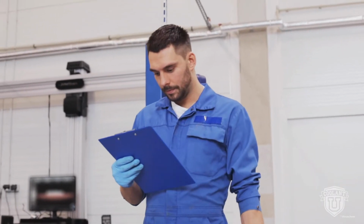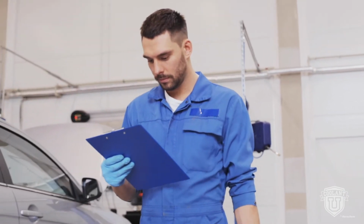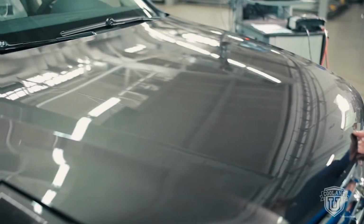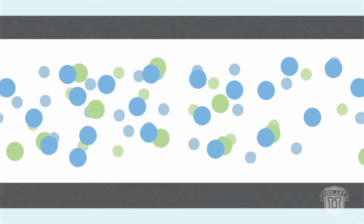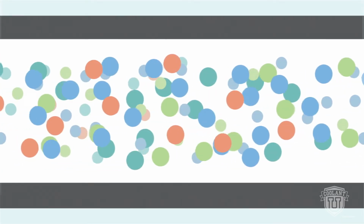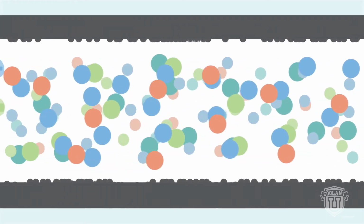Because the chemical properties of corrosion inhibitor packages vary between the three types of coolant, IAT, OAT, and hybrid, it's important to be cautious about mixing them together. For example, if a vehicle factory filled with an OAT coolant is topped off with conventional IAT coolant, it can reduce its corrosion protection. The resulting mixture could have less service life.